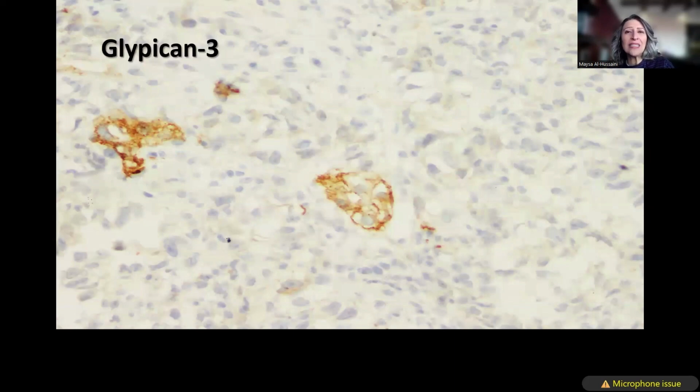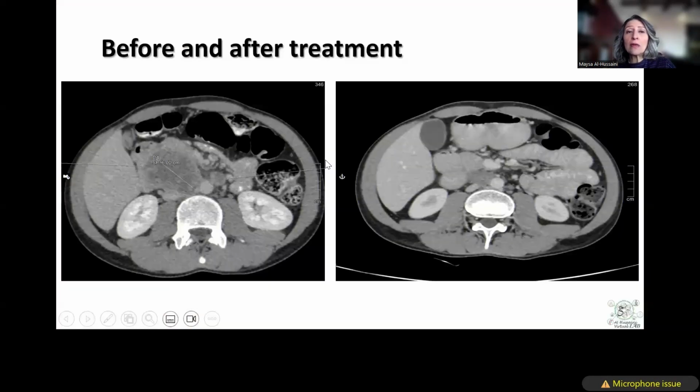Glypican-3 was positive in scattered cells, but remember, Glypican-3 is useful as a marker for yolk sac tumor in the context of an elevated alpha-fetoprotein in the serum, as well as positivity of alpha-fetoprotein immunohistochemistry. Glypican-3 alone can be seen in other types of germ cell tumors, for example, in the case of embryonal carcinoma.